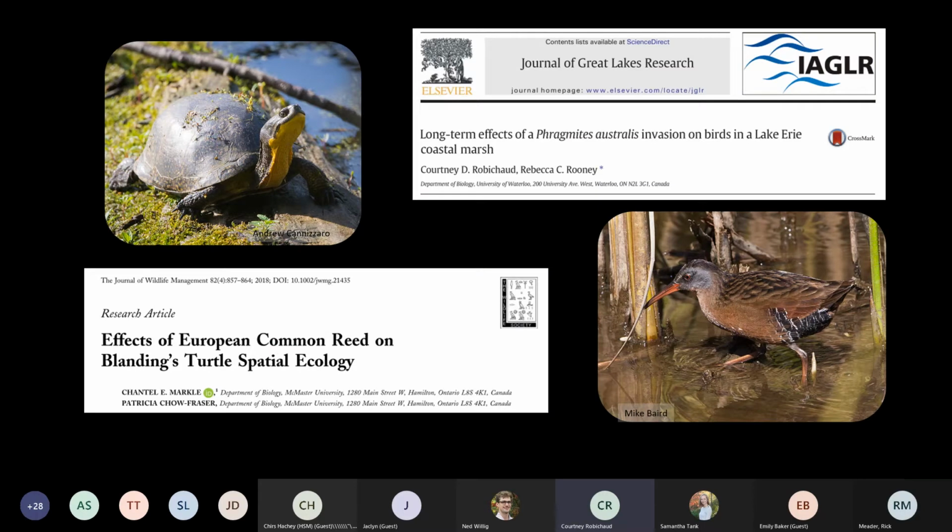So this work by Chantel Markle and Pat Chow-Fraser found that Phragmites in the home range of endangered Blanding's turtles actually reduced the size of their home range, and that nesting females didn't always necessarily avoid Phragmites, but they would often try to still kind of power through these stands, and the researchers often found them desiccated or stuck in those stands, and then there was higher mortality, or there's the potential for mortality.